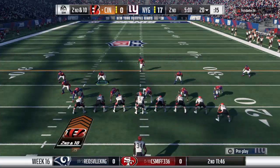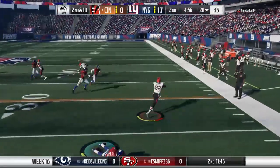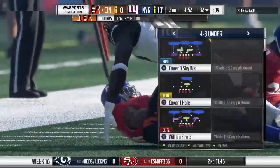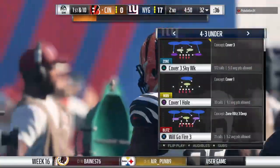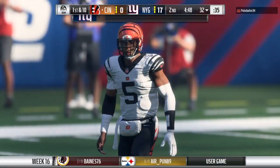Dobbs now on 2nd down. And it's a short one here, complete to the tight end. And he's going to get this one across the 30-yard line. 12 yards that time, and a Cincinnati first down. Nice idea, nice concept there.